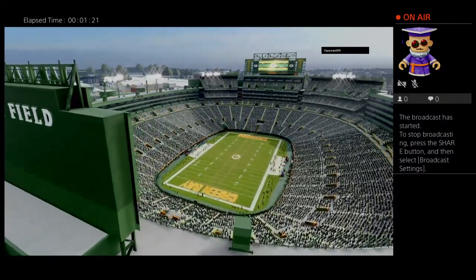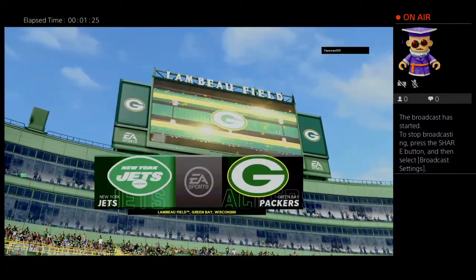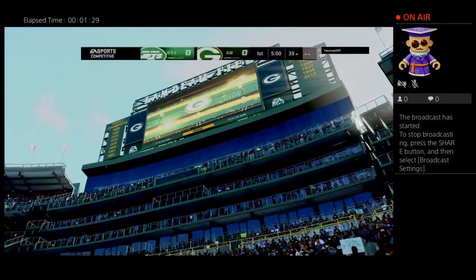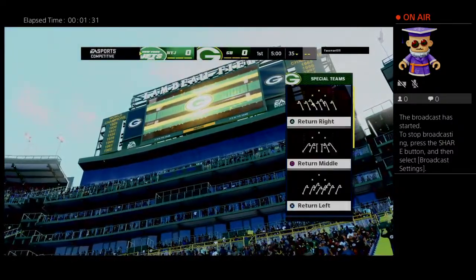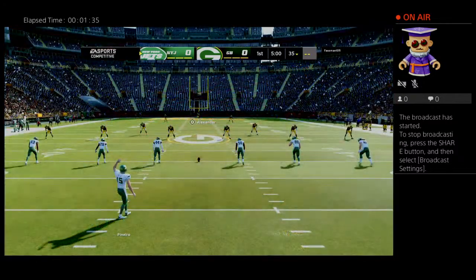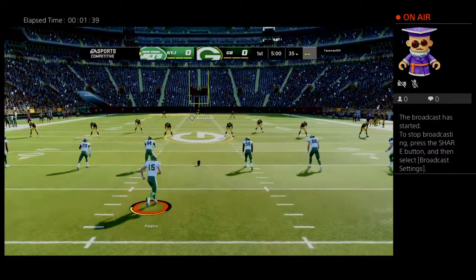EA Sports coverage of the National Football League brings us to legendary Lambeau Field in Green Bay. No team means more to a city than the Packers to Green Bay, and this was the scene a few moments ago as the green and gold made their way out of the historic tunnel. They're ready to go as they get set to match up with the New York Jets.